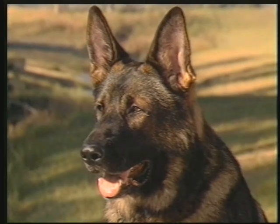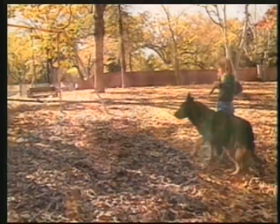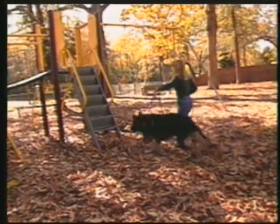90% of the dogs go to homes with kids, small children. The dog lives in the home with the family, but they want the child to have some sort of normality in its life where it can go out and play and go through the park and go through the woods and do things. And the dog goes with them as a companion.